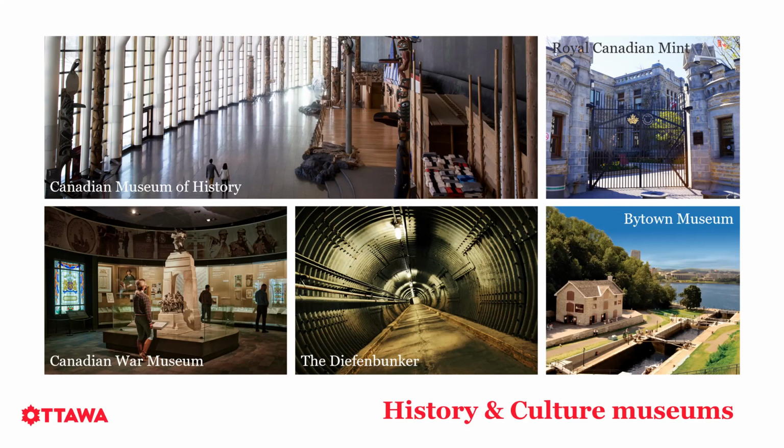The Bytown Museum that you see on the bottom right: most of these other museums are about the country. This one is actually about our city. Before we became the capital, we were actually known as Bytown, and then when we were chosen to be the capital, they changed our name to Ottawa. So this is more about the city. Bytown was named because Colonel John By is the person who was in charge of making the Rideau Canal, and so both our Byward Market and this museum, Bytown Museum, and our town were named after him. And the Royal Canadian Mint is where they make special collector coins.